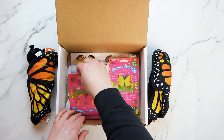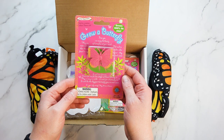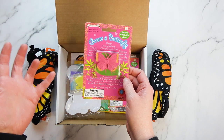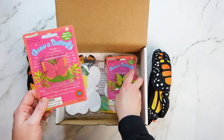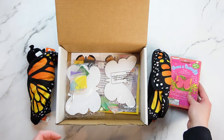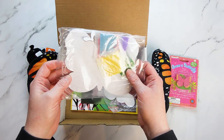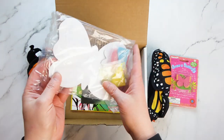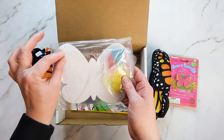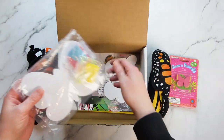And the special surprise in this month's box is Grow a Butterfly. So this is one of those things that you put in a cup or a glass of water, and it grows really big. My kids love these types of things. So we have 2 of that because I have the extra sibling. And then we have 2 of the crafts. And this one looks like a sand art where you probably peel off the stickers and put on the sand. So that looks like a lot of fun.